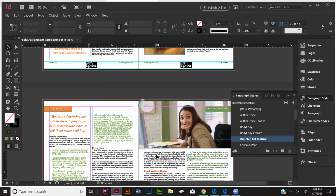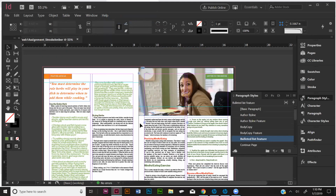I don't remember what the point size was before. Okay. There must be a return in there, like a hard return. Somehow. Okay, so it's coming from the original text then.